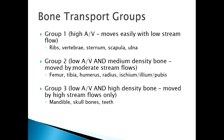Group 2, these have a lower AV, but also sort of a medium density bone, and these are moved by moderate stream flows. So the river has to move a little bit faster to move these things. And these are most of the big bones that we find: femurs, tibias, humerus, radius, the bigger arm and leg bones, and then the pelvic girdle bones.